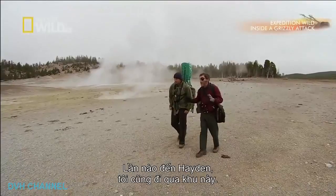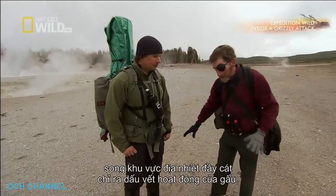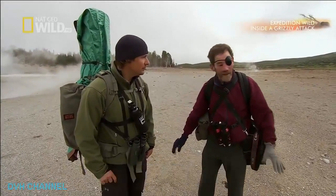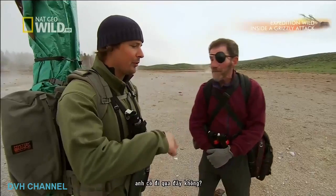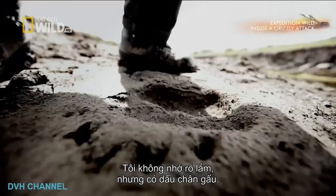You know, I come through this area most of the time when I come into Hayden Valley. Now, I have some other routes too, but this sandy area and this thermal area gives me a good barometer of the bear activity in the area. Bears really can't walk through here at all without making tracks. And did you come through here the day of your accident? I did. I came through here that day, and there were some bear tracks. I don't remember exactly, but I do remember there were some bear tracks.